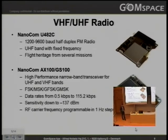If we're looking at some of the communication systems that we're doing, we are doing VHF and UHF radios. We have our first generation, with a fixed frequency, half duplex UHF radio running in FM modulation. But the next generation that we have already released is a digital receiver for UHF and VHF, where you can actually change the frequency of the system as well, and it is quite sensitive, so it will also handle a poor link budget.